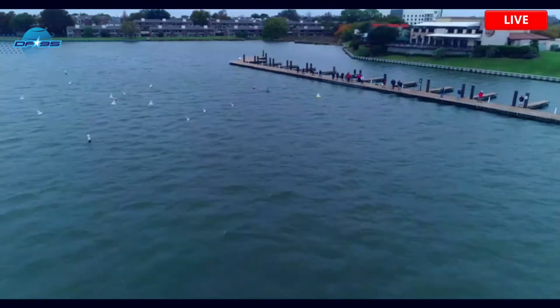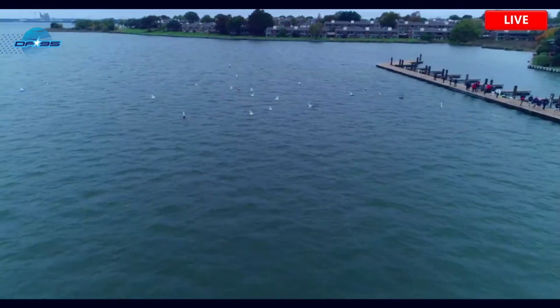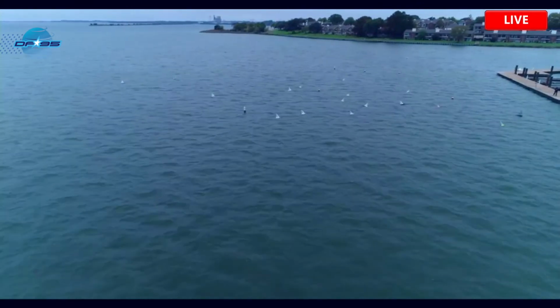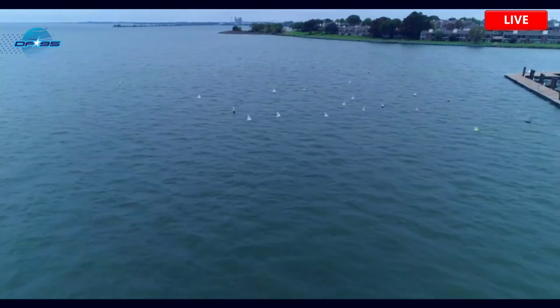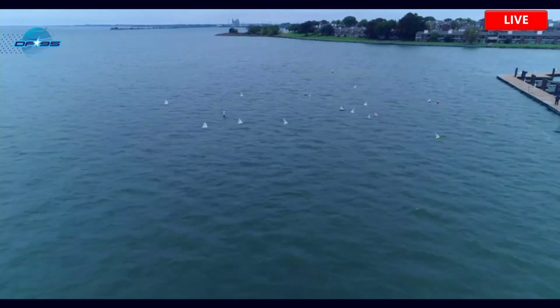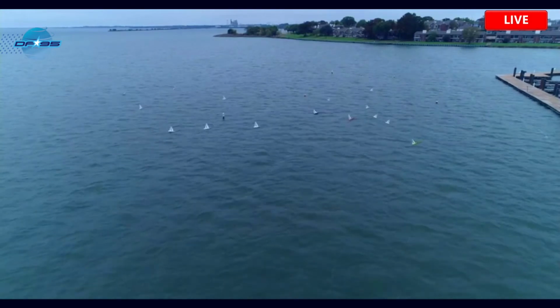Now Mark Gullison in the yellow boat, you can see he's taking it way out towards the dock and is now tacked. So it might be a little more favored on the dock side right now. You can see Jonas Sampson taking it way over, banging the corner a little bit. Let's see if it pays off for him.